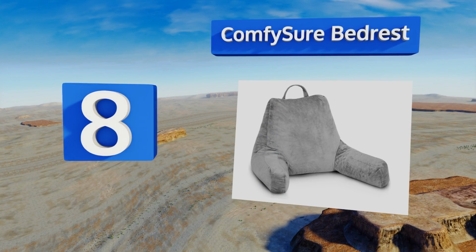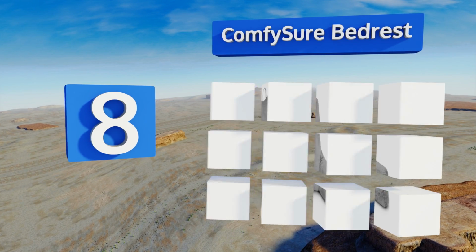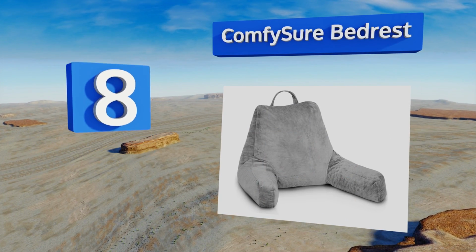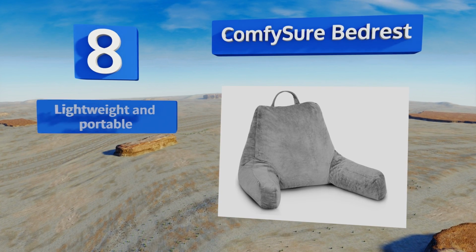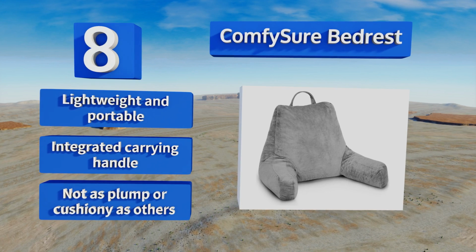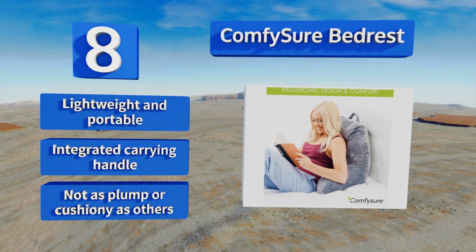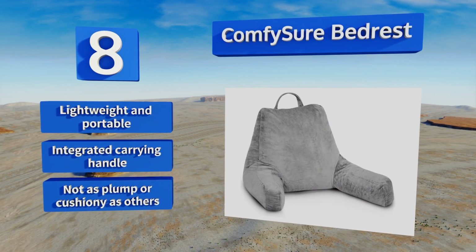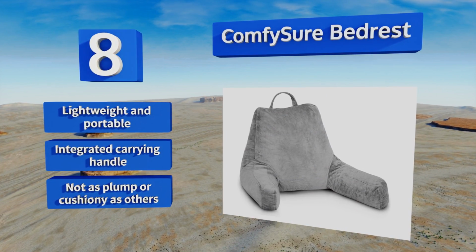Coming in at number 8 on our list, among the less expensive options is the Comfysure Bedrest, which features a memory foam core with a breathable zippered plush cover that can be tossed into the washing machine for a quick cleanup. While it's not up to therapeutic use, it's fine for watching TV or reading in bed. It's lightweight and portable with an integrated carrying handle. However, it's not as plump or cushiony as others.